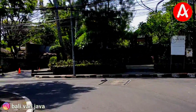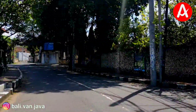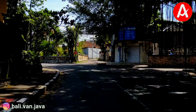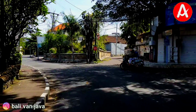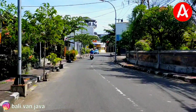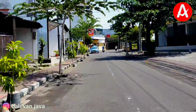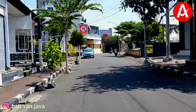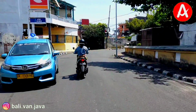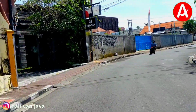You see to the right side, there is the entrance to go to Kudeta nightclub. Always busy in the night time, but not sure during the pandemic corona. And on the right side, there is the Oberoi hotels, also very famous. Okay guys, now we continue driving in Kayu Aya Street. And in this area, there is an art market on the right side. Usually very busy, but quiet during the pandemic corona.